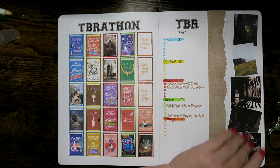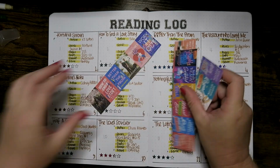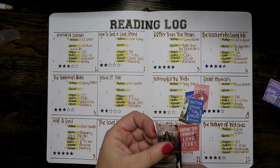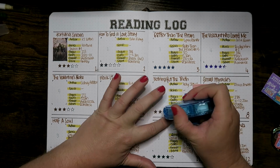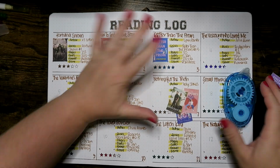So here we are, we've completed it. I've just got that one book that I didn't put on, and we're now into the reading log. So this year I changed my reading log up. I'm not sure if I'm really happy with this or not. Yeah, I think we'll have to do a little bit more experiments. But for now, this is how my reading log looks, and I decided to put covers on them, which I do like. I've never done this before.